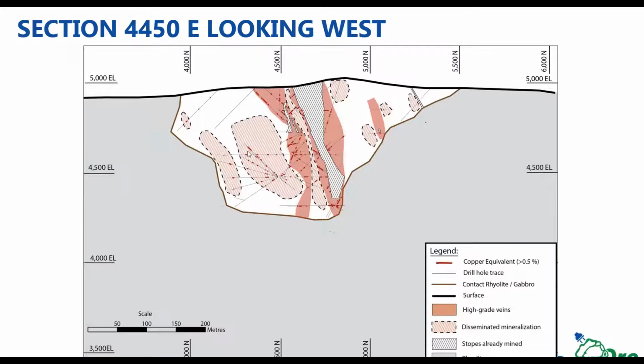Falconbridge never considered this. Not that they weren't necessarily aware of it, and they may have been, they may not have been, I can't say, but I can tell you for certainty that in the context of an underground mine, mining this disseminated material at 80-cent copper or whatever the price was back in the 60s, 70s, 80s, and with the economics of an underground mine, you just can't move that type of ore economically.